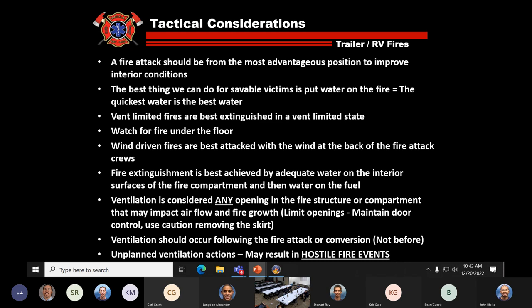Wind driven fires are best attacked with the wind at our back. Fire extinguishment is best achieved by adequate water on the interior surfaces of the fire compartment, then water on the fuel. Ventilation is any opening in the fire structure or compartment that may impact airflow and fire growth, and that includes door control and removing the skirting. Those things can impact our fire. Ventilation should occur following the fire attack or conversion, not before, and unplanned ventilation actions may result in hostile fire events.